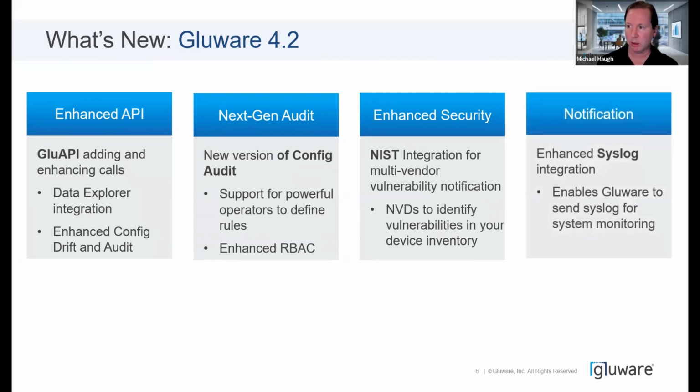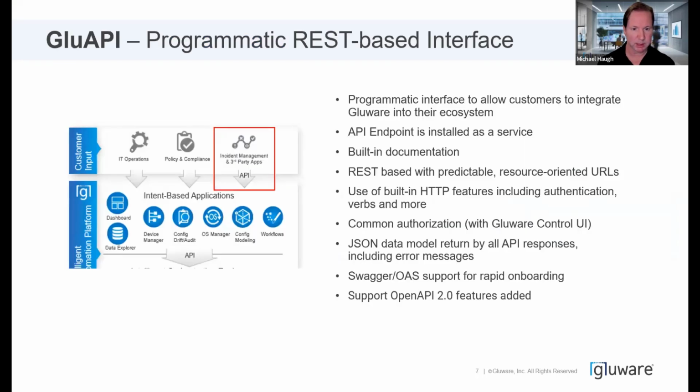And the final one here is around notification. We had already integrated Syslog as a Syslog listener to capture when users were accessing systems in a config. We could trigger a drift audit. This next phase of Syslog integration integrates Gluware as a Syslog sender. So we can send Syslog messages across various things to your monitoring systems. So let's jump into the content.